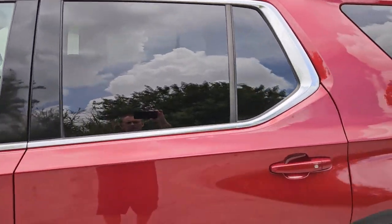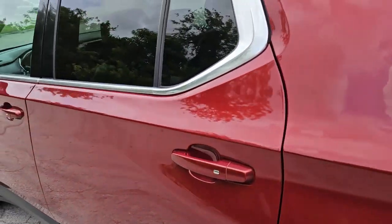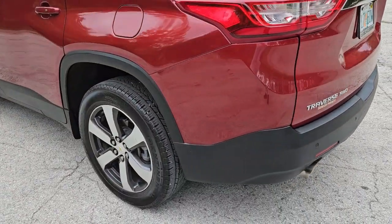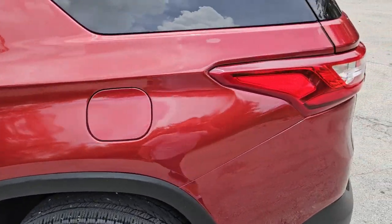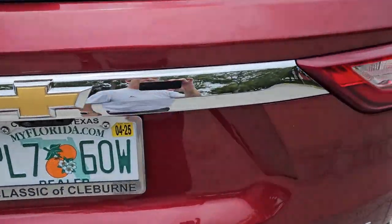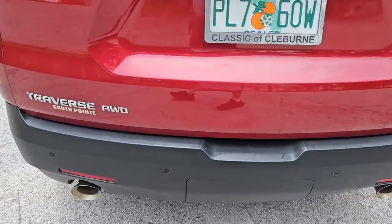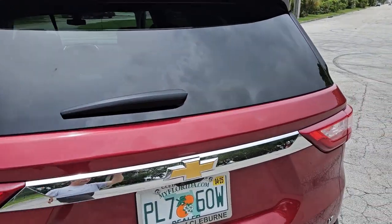Let's look at the rear door on the driver's side. Beautiful shape, clean throughout. Very nice condition, nothing to show there. Quarter panels in beautiful shape. Looks really nice. Clean throughout, beautiful condition. Very nice. Let's look at the rear lights on this one. Really nice shape. Beautiful shape throughout. Look at the hatch. Hatch is in beautiful condition. Really nice. Glass is in great shape.